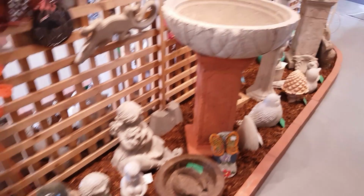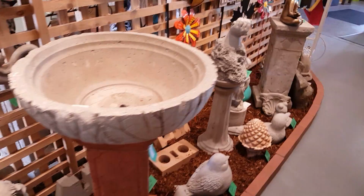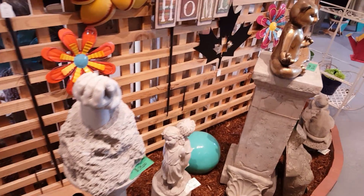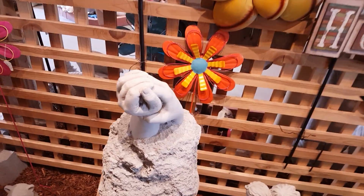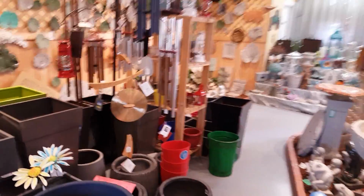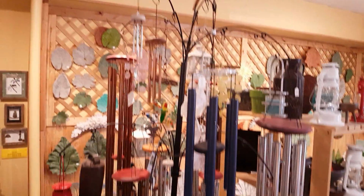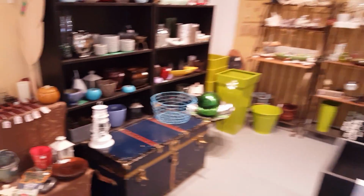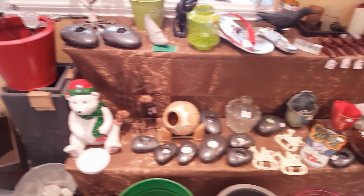You probably recognize a lot of this stuff if you're on DIY molds. You've seen a lot of this stuff before. My daughter's hands. And we carry wind chimes, really popular as well for gifts. And a lot of little knickknacks and trinkets.